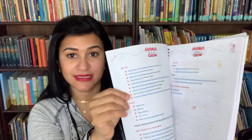There's also a book list that they offer, so you can take that right to the library. It's been really good to just have a nice, straightforward guide to follow the podcast episodes so that we can make it a more enriching experience.